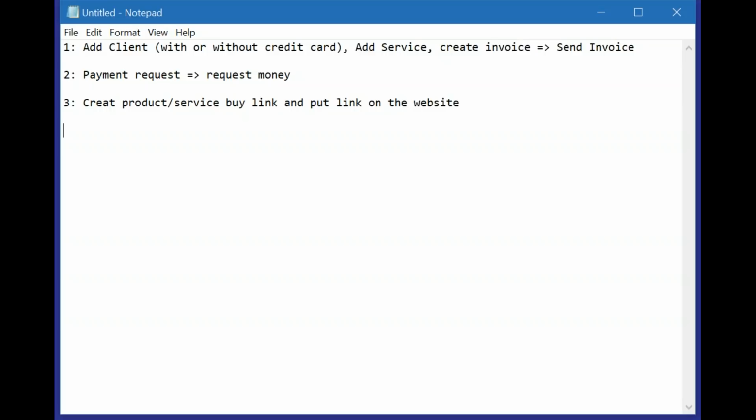Getting paid should not take more than 1 day of your business life. Everybody get this? And everybody needs a way to get paid. That's it. You don't need anything else. Make sure that you are able to get paid. You can just add that product link on any website as a button. That's how I do it.